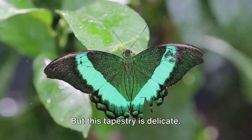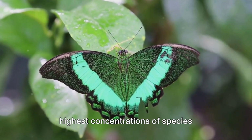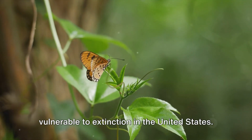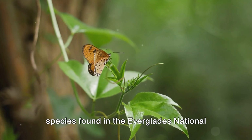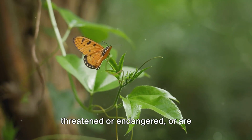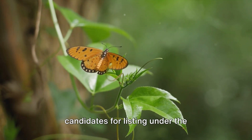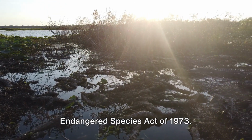But this tapestry is delicate. The Everglades contains one of the highest concentrations of species vulnerable to extinction in the United States. There are 39 native Florida species found in the Everglades National Park that are federally listed as threatened or endangered, or are candidates for listing under the Endangered Species Act of 1973.